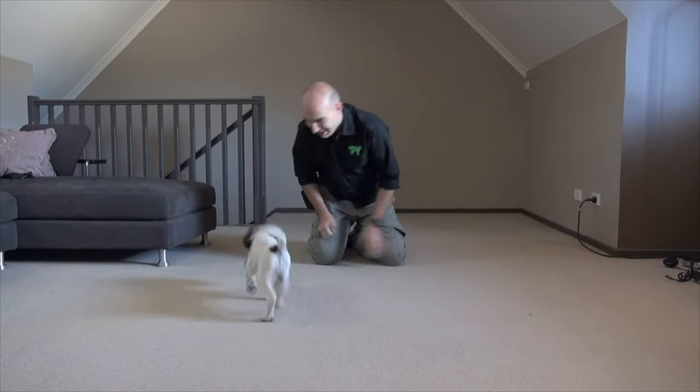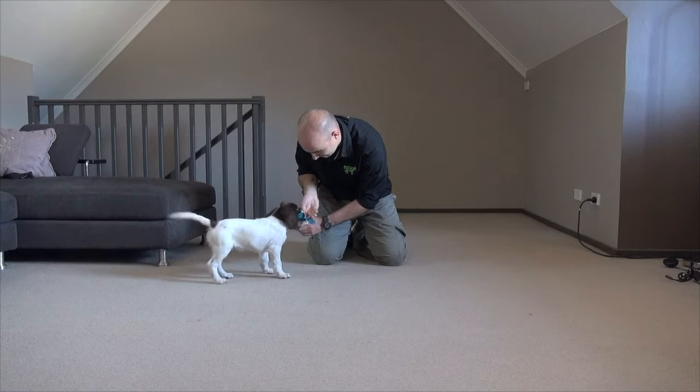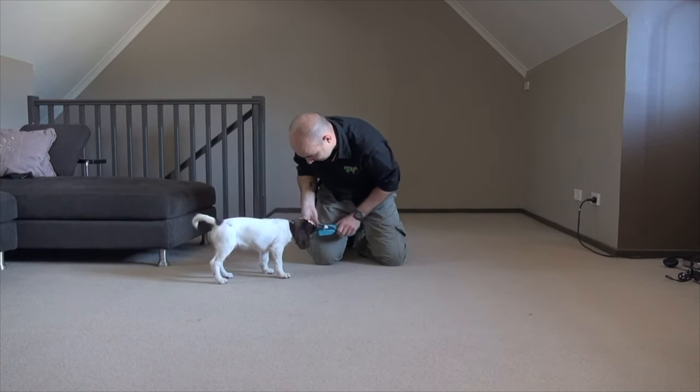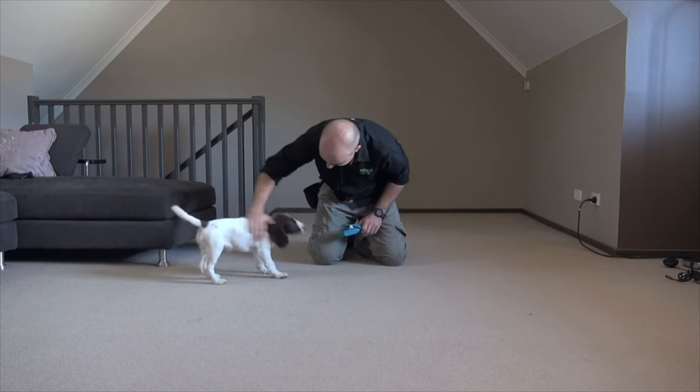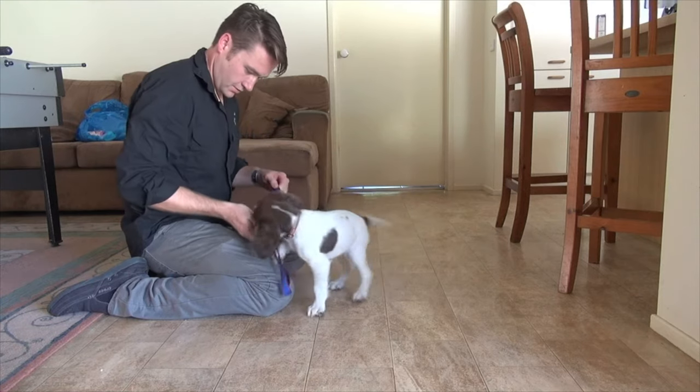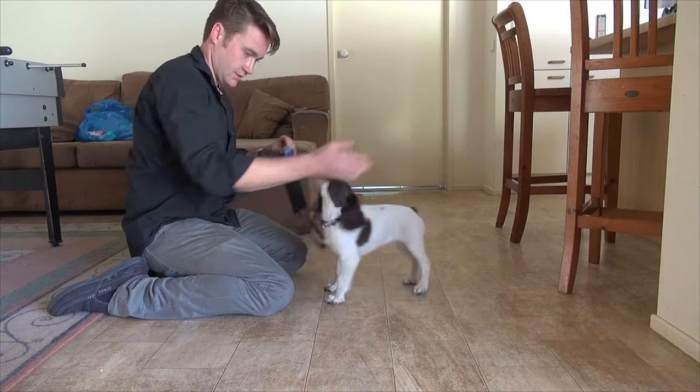While playing with the puppy and its toy, we hold the toy still and simply place a food reward in front of the puppy's nose, which will exchange for the item in its mouth. As we do this, we give the release command. We use the word out. Once the puppy has released the toy, we mark with a yes and follow through with a food reward.